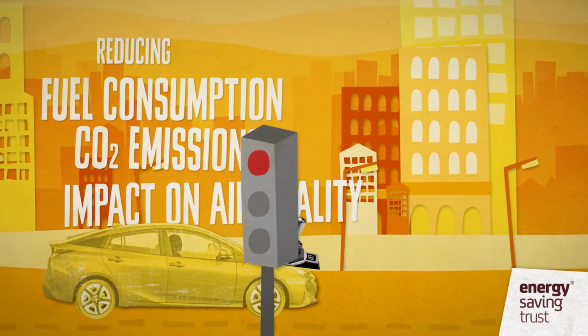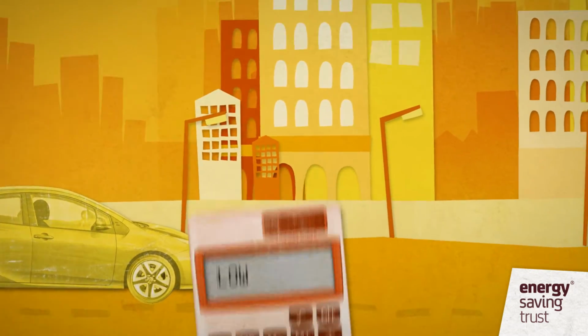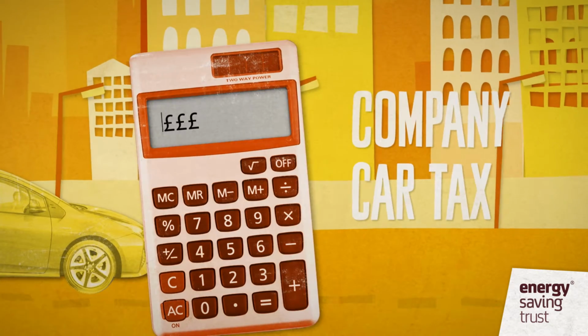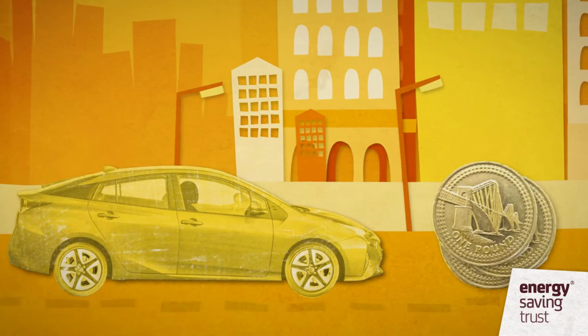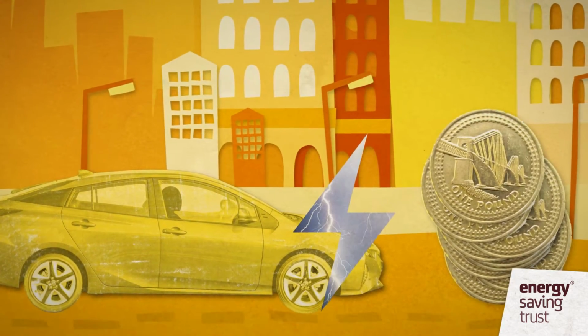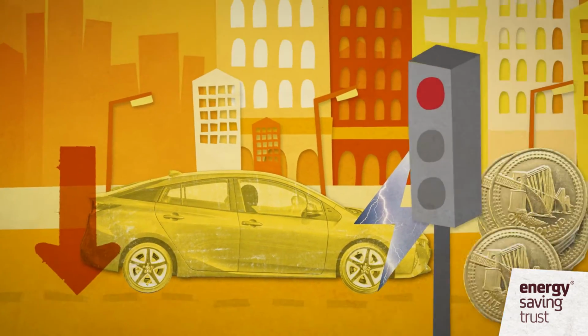Of course, stop-start systems are also found in more conventional cars. With lower CO2 emissions than conventional alternatives, company car tax liability is lower and the premium for diesel models doesn't apply. Diesel-electric hybrids are designed to offer diesel levels of economy, with the ability for electric-only running for short periods in urban areas, which reduces emissions from the diesel engine.